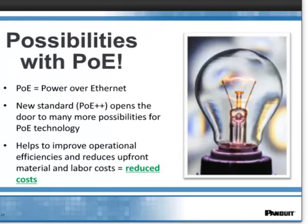As with wireless, there is a new standard in process for the next generation of Power over Ethernet, which will be called PoE Plus. This opens the door for PoE adoption with many more devices than we have ever seen before. As more devices are able to be powered using category cable, healthcare facilities will be able to improve operational efficiencies through power monitoring and reduce upfront material and labor costs associated with traditional electrical wiring.